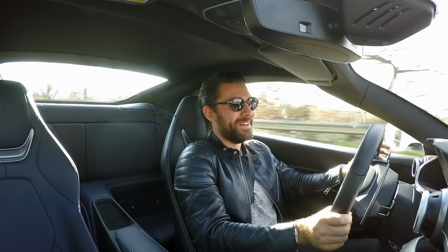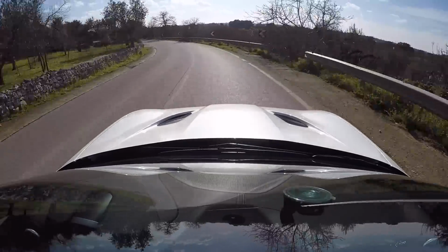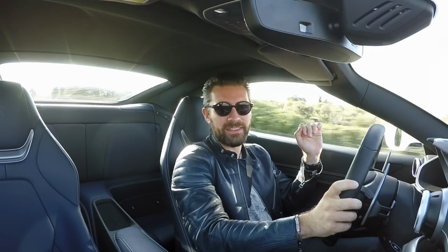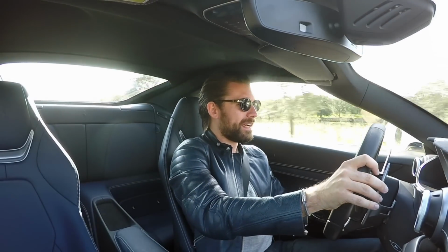The all-new Ferrari Portofino. We are here in the delightful Italian countryside. The sun is shining, it's February. I am ecstatic and thankful to be here. So, what have we got? Well, a little bit of context.